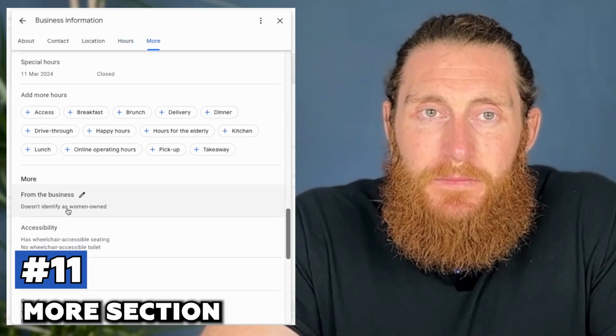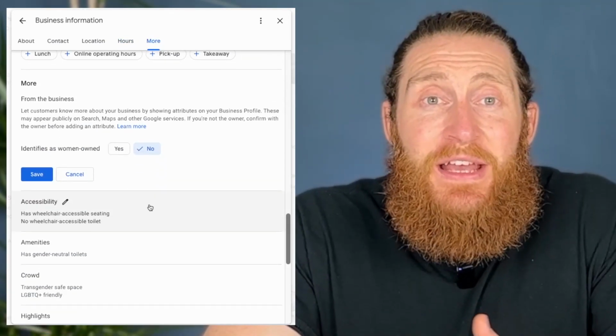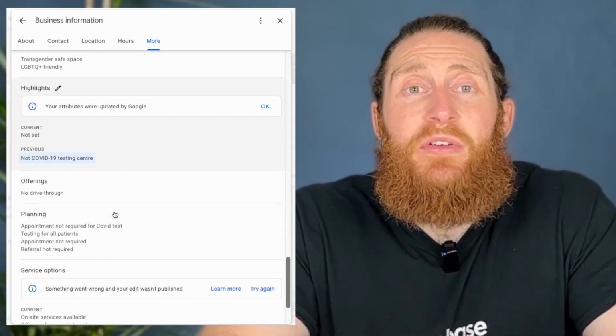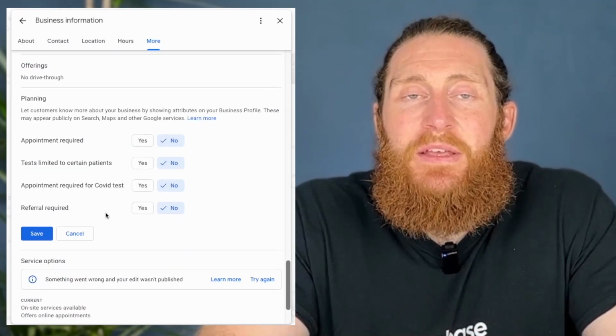Now onto the more section. Again, we're going to suggest filling out all of this. You want to fill in everything really to make the listing as complete as possible. So accessibility, amenities, planning, check all the boxes that are relevant and true for your business. Now your business description is complete.